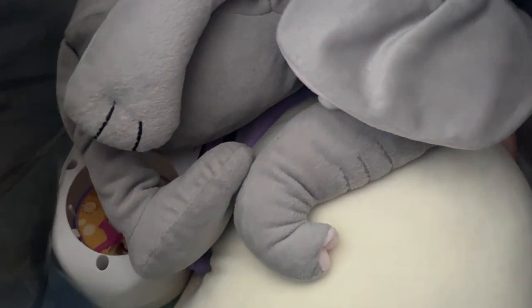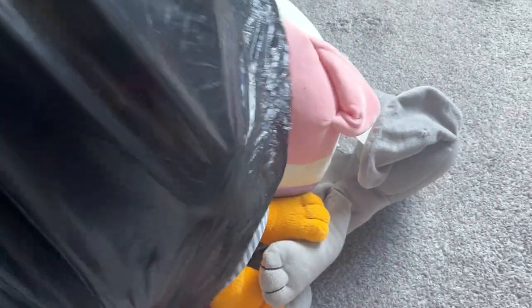Now, this looks like another bag of plush. So let's see what's inside. There's definitely something rattling in there. I'm hoping it's not a toy. Oh, I am hoping it's a toy, sorry, and not a smashed plate.